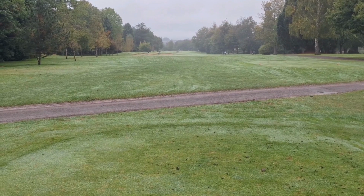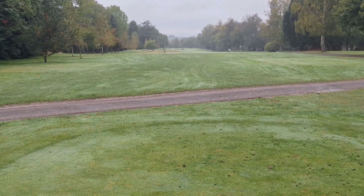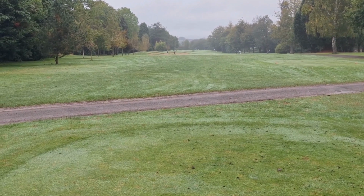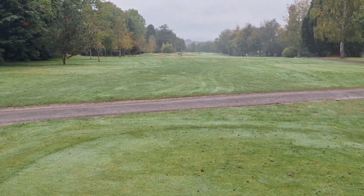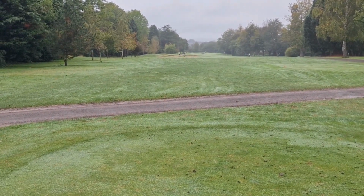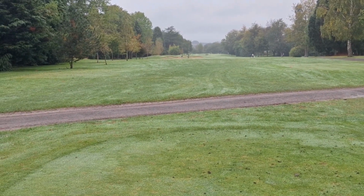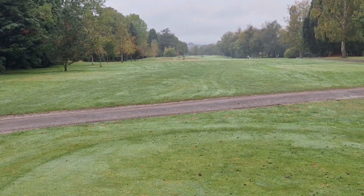Well, I'm at the closing hole, the 18th at this very enjoyable Exeter course, and we're finishing with a par 5 at 495 yards. Some big fairway bunkers there on the left hand side. Up near the green there's a pond. I've seen that earlier when I arrived at the club. A nice hole to finish with.